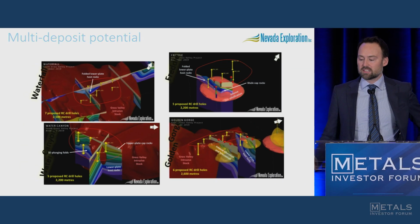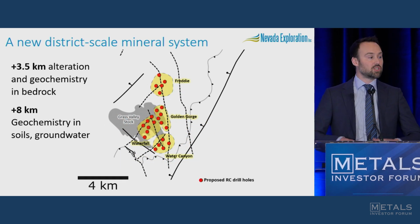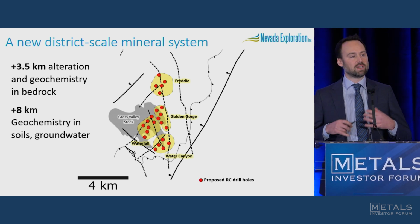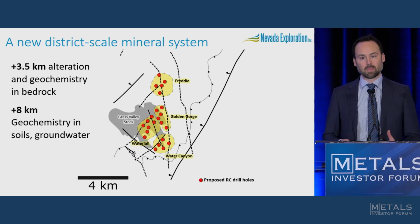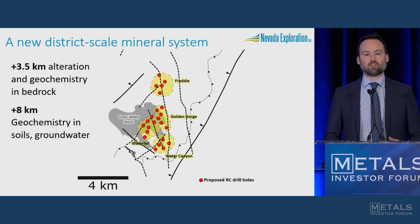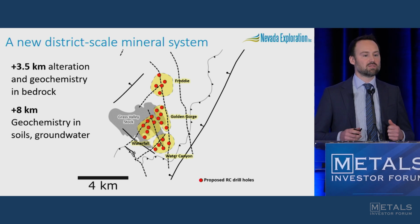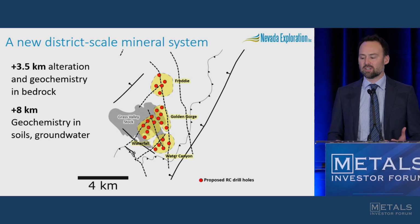Now, there are other places in the state, there are other projects, there are other explorers that do have projects that check some of the same Carlin-type boxes. But what's really important to point out here, and what differentiates what we have going on at South Grass Valley, is really the size of the system. We're seeing these features, like I said, over 3.5 kilometers in bedrock that remain open. We're seeing the same pathfinder element footprints in groundwater and soils over 8 kilometers.